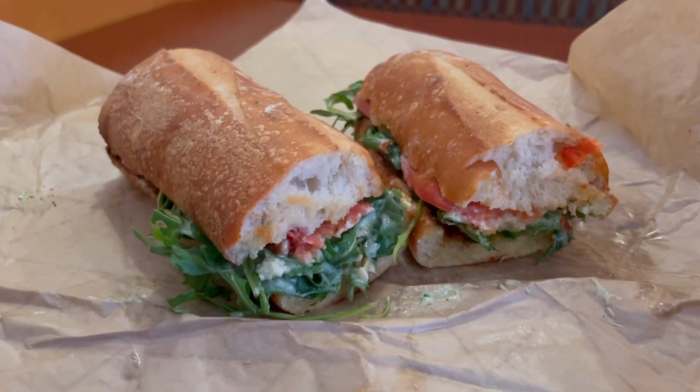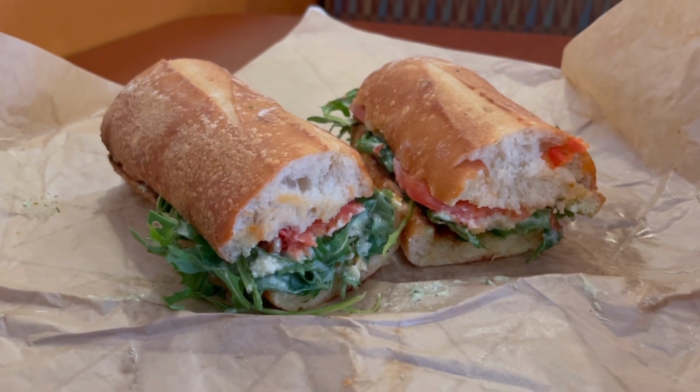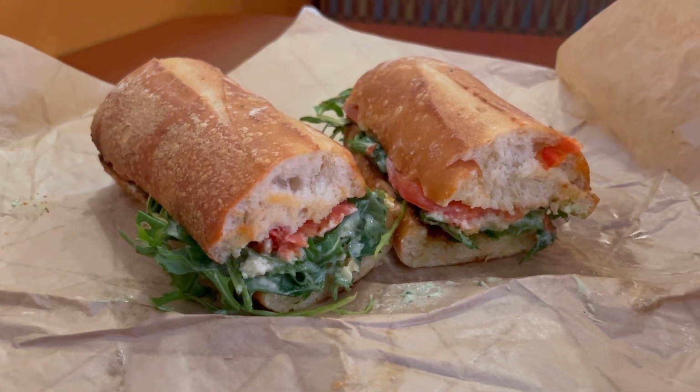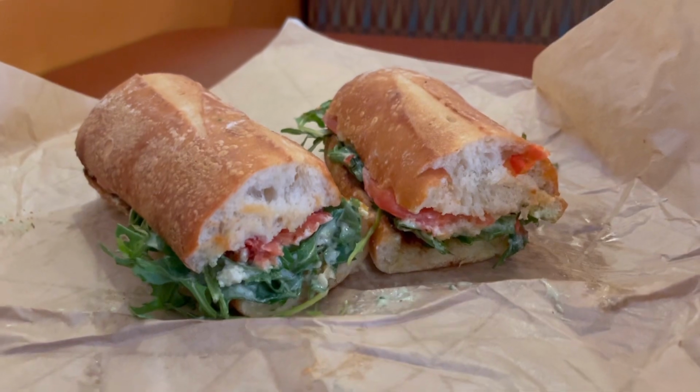Next up, we have the Green Goddess Caprese Melt. It comes with tomato, mozzarella, parmesan, pepperoni peppers, basil, arugula, Green Goddess dressing, and garlic aioli on the baguette.